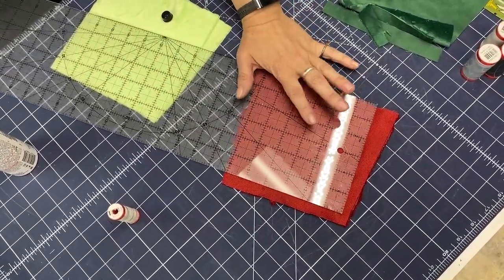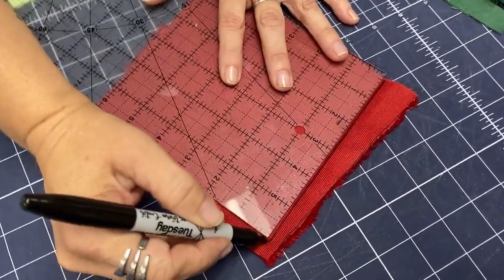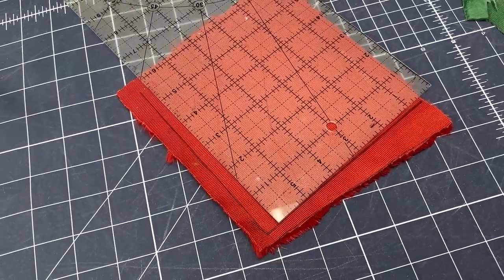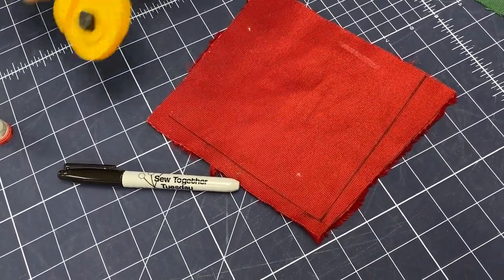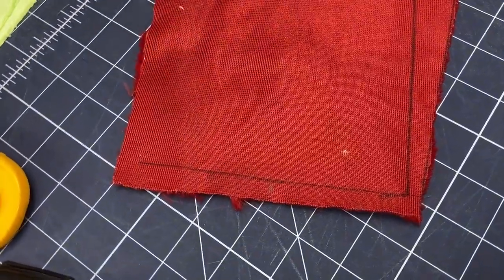So if I'm going to do a square, I'm going to mark my square corner with my ruler first. Okay, and this is just with a Sharpie. Okay, now I've marked it. Now if I cut this with the rotary cutter, it's going to cut all of the fibers that go across this line. So it's going to make a huge mess.